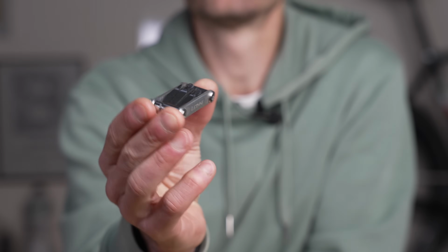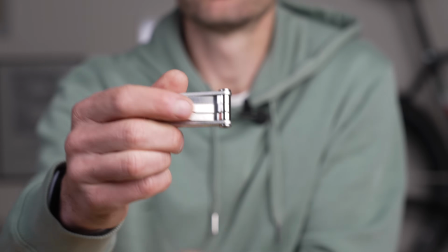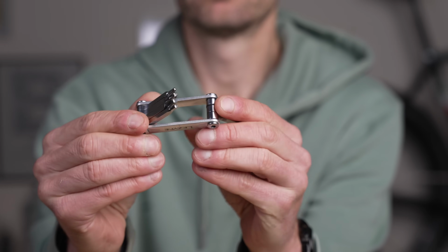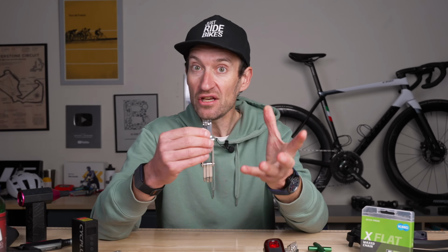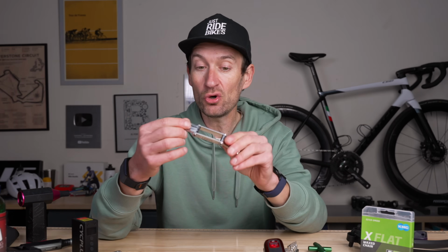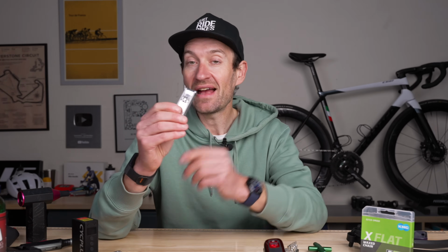Costing just about £20 and very nicely made indeed is the Lezyne SV Pro 7 multi-tool. CNC machined, stainless steel, 7 tools, all the common tools you need to service or make changes to your road bike or gravel bike, stem adjustments, seat height and so on. Very small, very compact, very nicely designed. That is a nice gift, nice stocking filler for any cyclist.